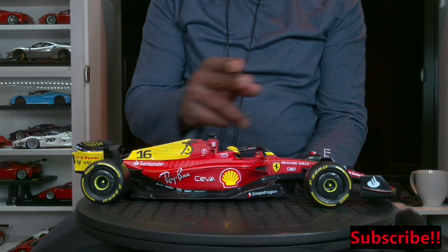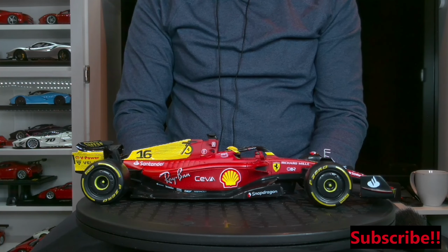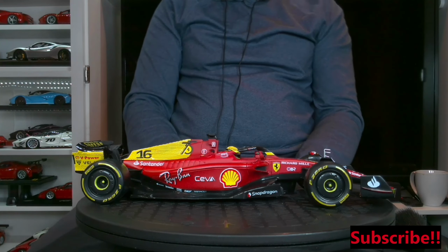What you have here is the BBURAGO F1-75 Ferrari Gallo Modena driven by Leclerc. And my first impressions of this model is I'm impressed. I'm impressed for many reasons. Starting with the overall shape, it's very good. You're not going to find too many companies that don't get the shape right.